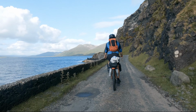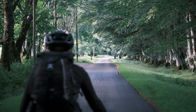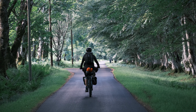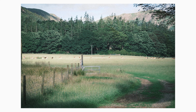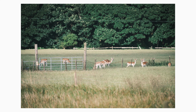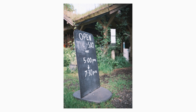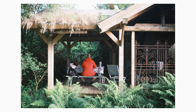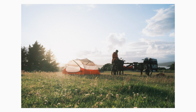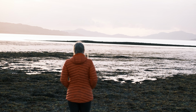This was one of those sections where everything just fell into place perfectly. We decided not to try and rush and make it to a shop before closing time, and instead just thought we'd take in the scenery. We'd gone slow, stumbled across a really big herd of deer by the side of the road, and just happened to go past a food place literally 2 minutes before they stopped serving. So thank you, Taste of Mull. And all finished off perfectly in time to find a pitch and wander down to the coastline for sunset.